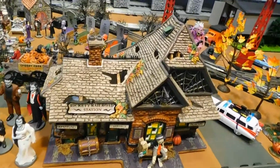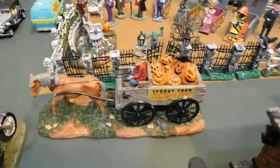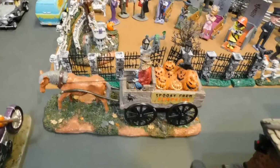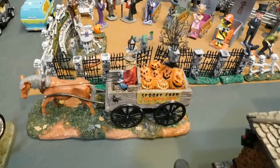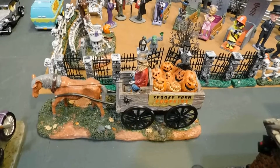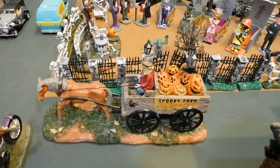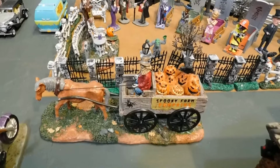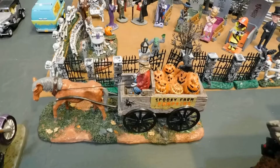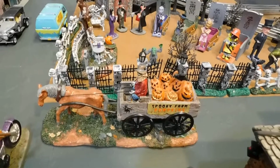Secondly, well, actually, I probably should have said that that cart right there was, what was that, Lemax, I want to say. And, yeah, it must be because it's lettered for Spooky Farm, and Lemax has most of their Halloween sets lettered as Spooky this or Spooky that. Anyway, I bought that cart just after my last Halloween video last year. And so that's probably the first update bought last year for this year.